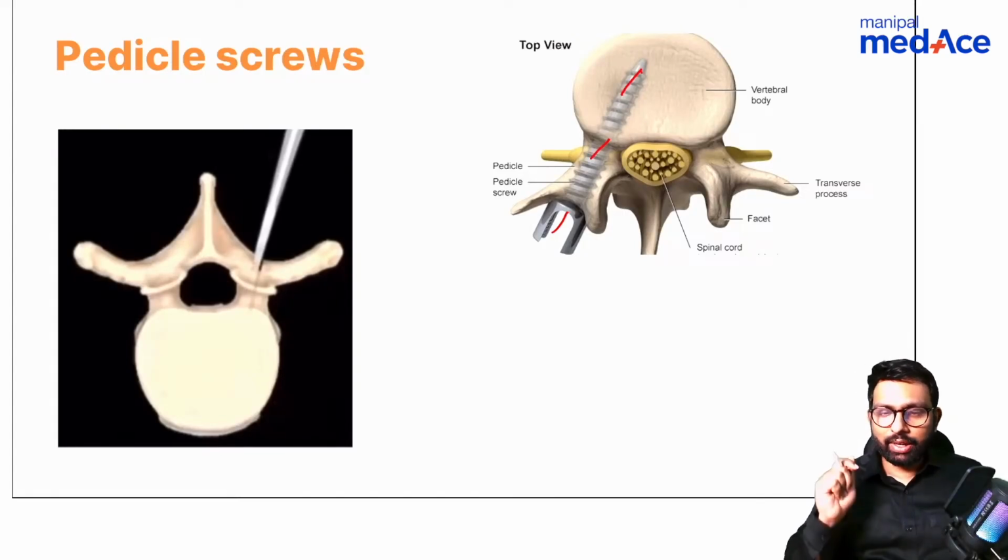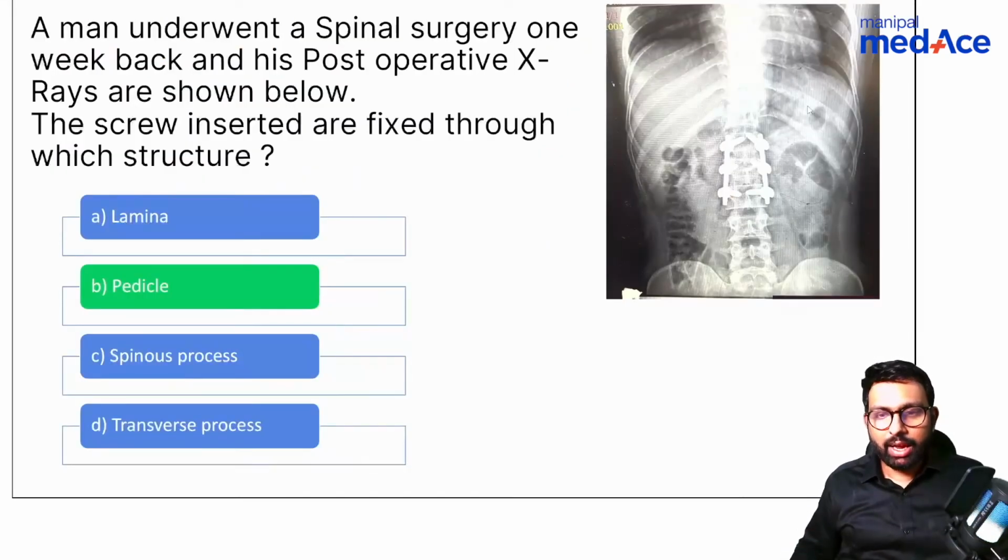So please remember, in spinal surgeries, the only screws that we put are pedicle screws. These are the most important screws. Pedicle screws are used normally.